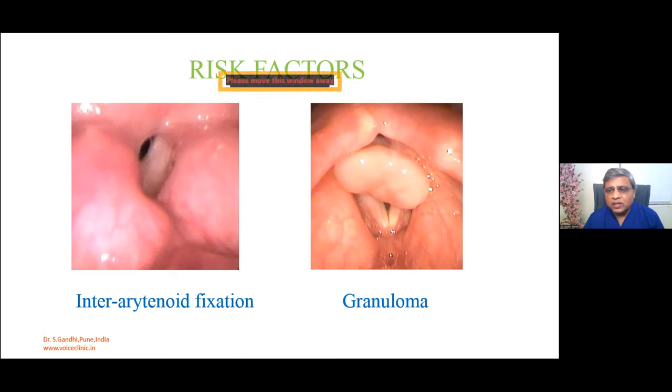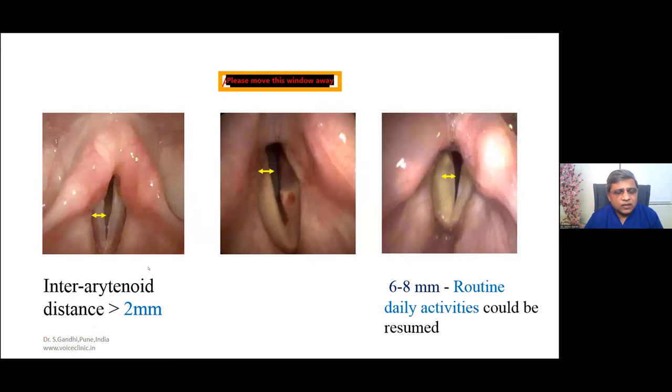You have to do endoscopy. The granuloma, you can just remove and inject steroids to prevent the recurrence. How much airway would the patient require for normal day-to-day activities? This is after post-cordectomy. This is up to 6 to 8 millimeters. So that is how you can check with the endotracheal tube after the surgery and after the endoscopy. This is the airway which any adult patient would require for day-to-day activities.